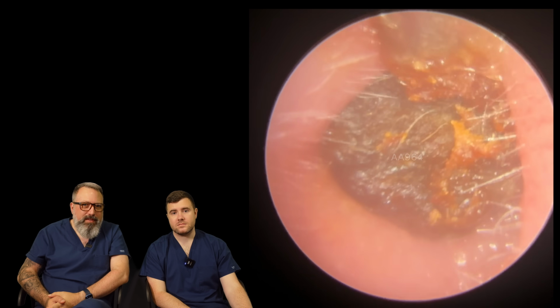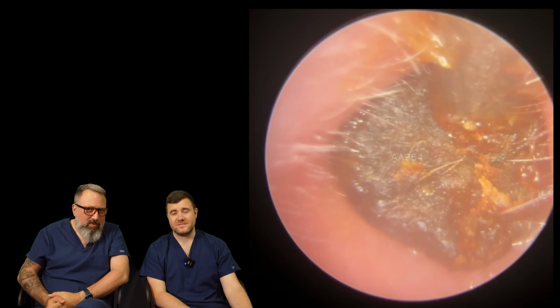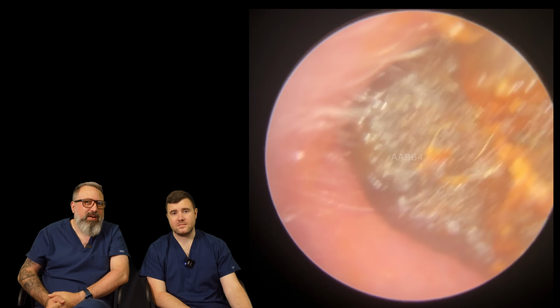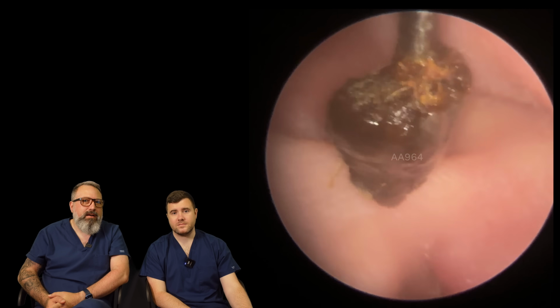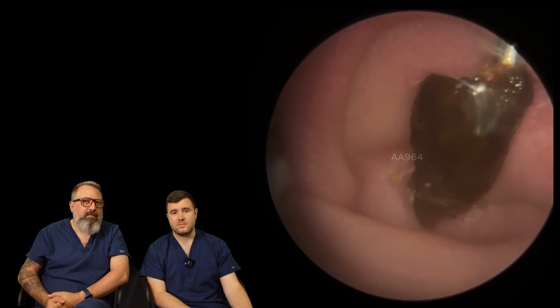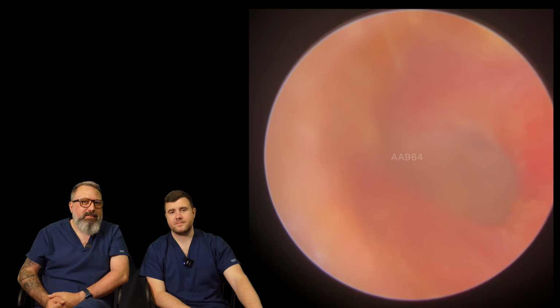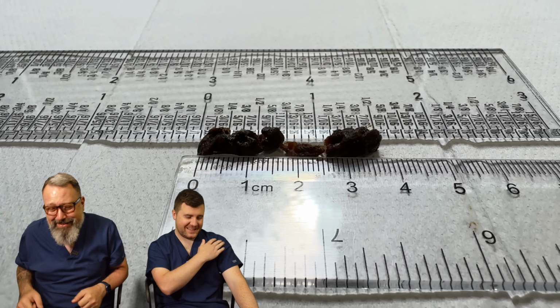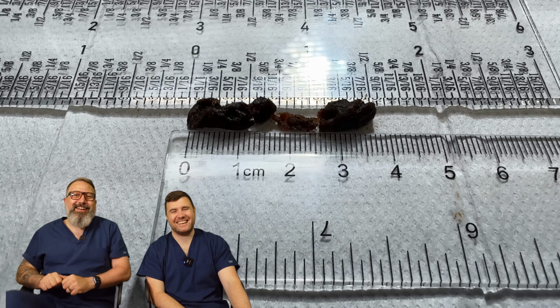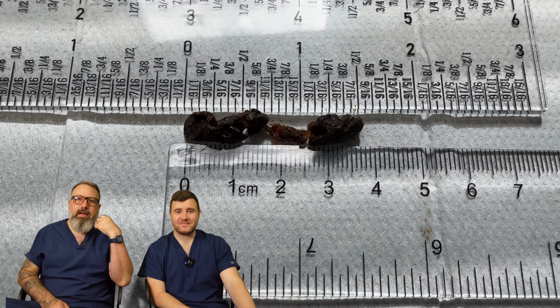There we go. Out. This is starting to come. It's going to get wedged, I think, or is it going to go? Oh, it might go. Sometimes they get wedged as they get to the outer portion of the ear canal, but this is coming away nicely. Out that comes. Lovely looking plug, that one. Smooth as well. Look how clean. Look at that. You've got it.